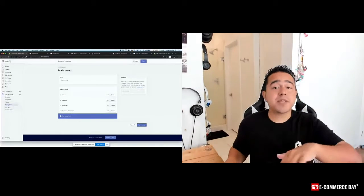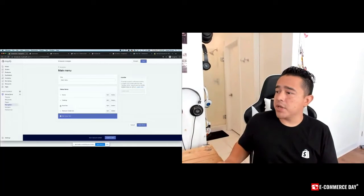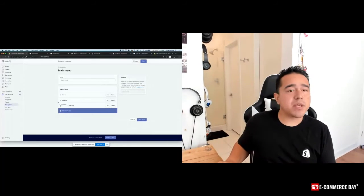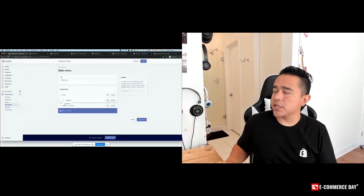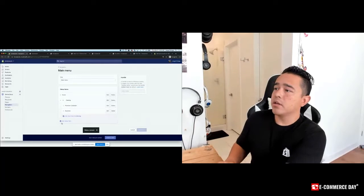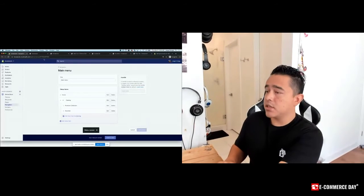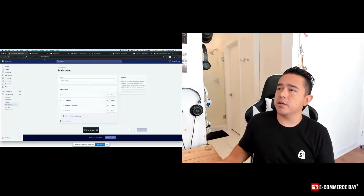Now, drop-down menus is something that's very common. So all we have to do to go ahead and create a drop-down menu is actually grab the item that you wish to nest under the other item and then move it slightly to the right. You can see here, it was nested under catalog. Boom. Great. So now watch this. I'm going to go ahead and refresh this. And now under catalog, we find our two collections we created.